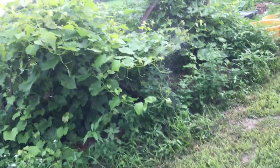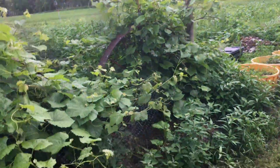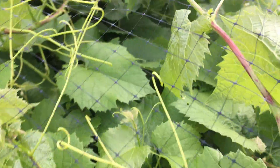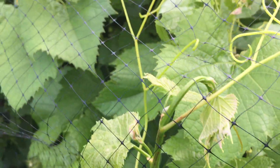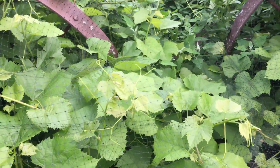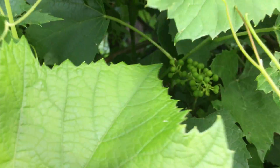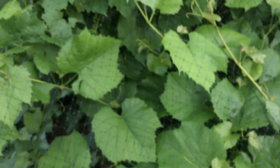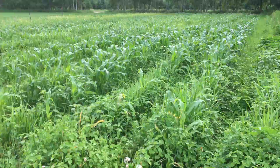One thing I've been missing showing you guys is these are our grapevines, and we just put some net over it so the deer and the birds don't get at it. Excuse me, I wanted to see if I could show you. See those little grapes? Those are all going to be grapes this fall. There's a ton of those on there. So, very exciting. I'm going to walk over here.